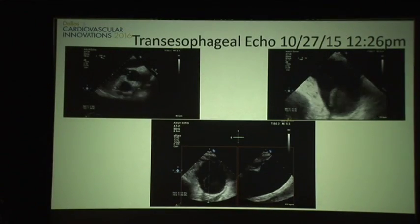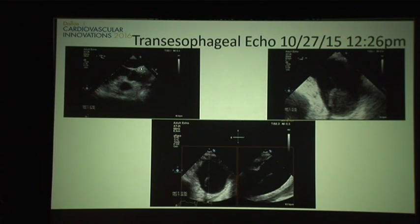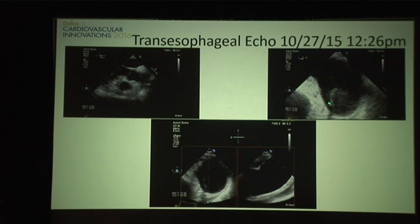So here are his transesophageal echocardiogram images, and I'm going to walk you through them. On the top left-hand corner, this is a long axis view through the LV outflow tract with the aortic root that is intact. On the top right panel, in the aortic arch, you can see that in the lumen there is this line.